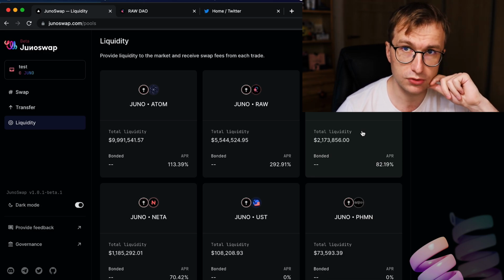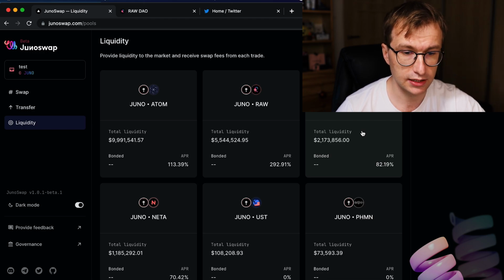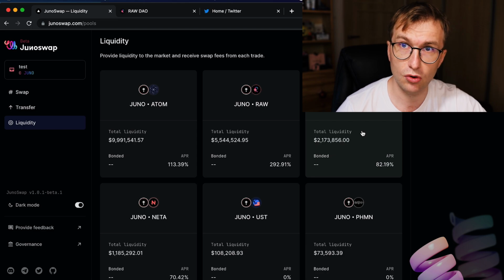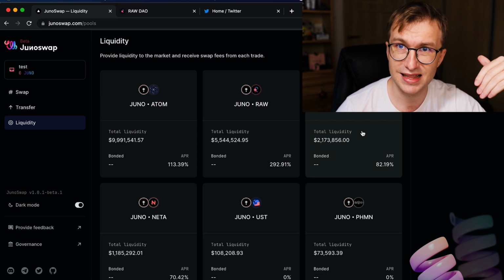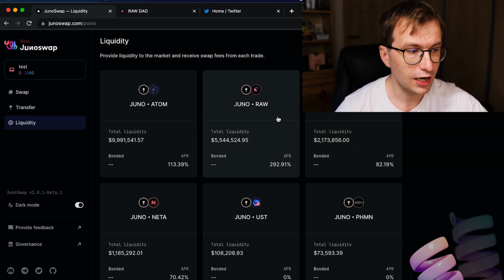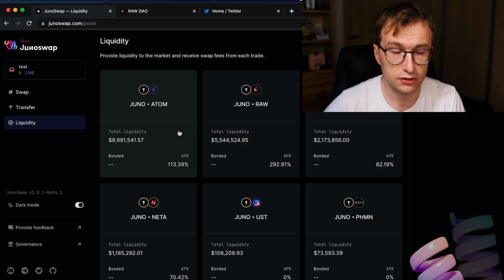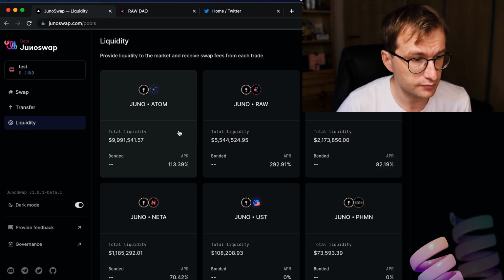Incentivizing all of the pools, even the bad pools, is a waste of resources. And Osmosis made their mistakes. They gave high incentives to projects that are slowly dying, and that's not the best way to do it. So for Raw, I like the incentivized Juno Atom, of course, Juno Raw, because that's the answer.